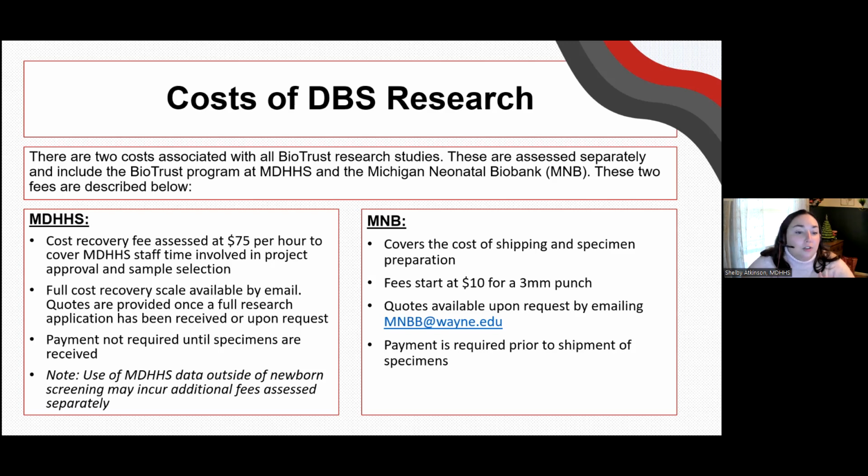Unlike us, who don't require payment until the project is done, the biobank does require payment prior to shipping out specimens. So you will not be able to get the specimens until you have paid their fee. That process is usually fairly simple. They have their billing staff work with you on payment while they're prepping the samples, so that they can cut down on any time delays.